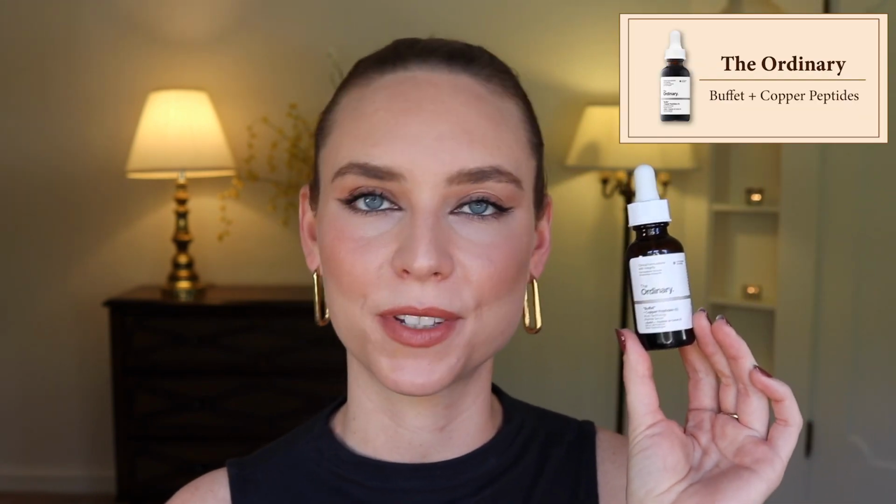It's just fantastic. I have been loving the Ordinary Buffet plus Copper Peptide Serum ever since I saw Abby Young's video about how fantastic it is. I purchased this when I ran out of my Skin Better Alto Defense Serum. That is my holy grail antioxidant serum. It's like a one and done, has everything you need for the daytime kind of serum.